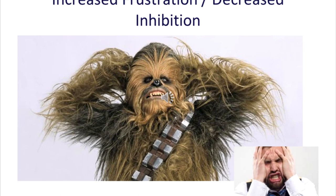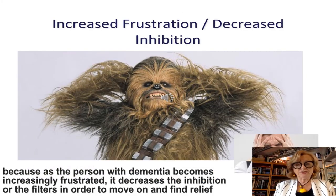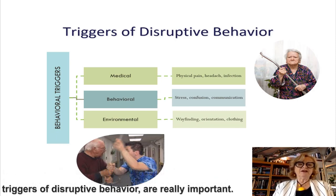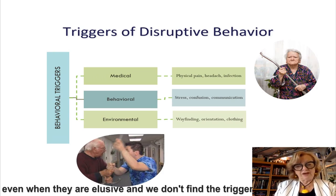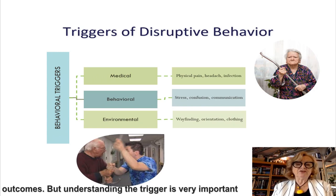Because as the person with dementia becomes increasingly frustrated, it decreases the inhibition or the filters in order to move on and find some relief from that. So, triggers of disruptive behavior are really important. Sometimes we can understand them, and sometimes they remain elusive to us. Even when they're elusive and we don't identify the particular trigger that causes this disruptive behavior, we can still find support and help mitigate and provide better outcomes. But understanding the trigger is very important.